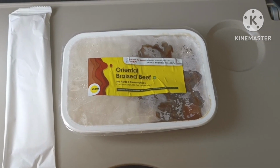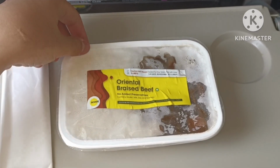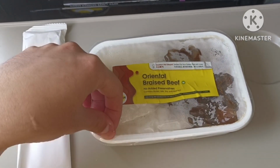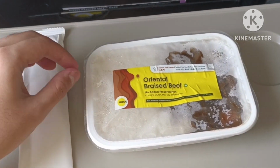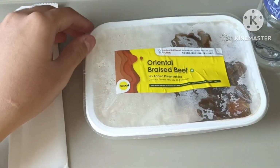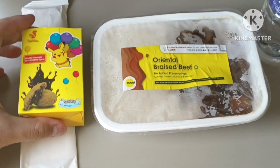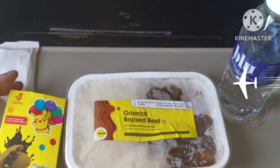Flight meal: oriental braised beef. So this is the only meal that I ordered. This is not like Singapore Airlines, where you can request different dishes. This one is a budget airline, so it's different. Double chocolate lava cookies.